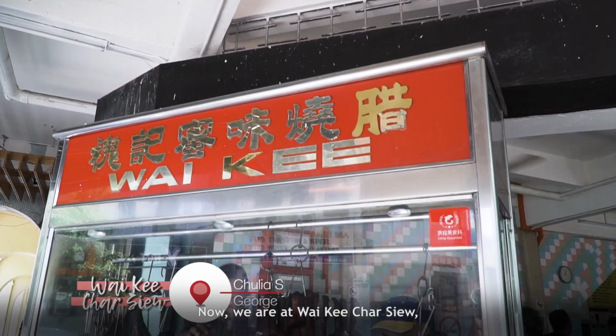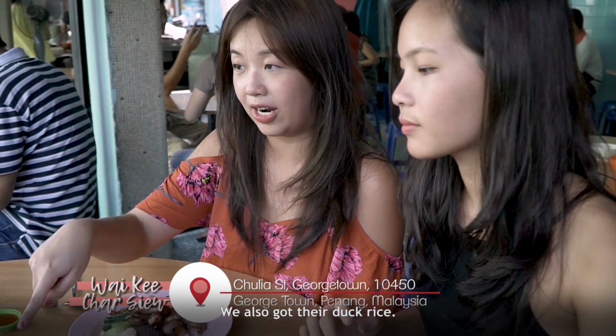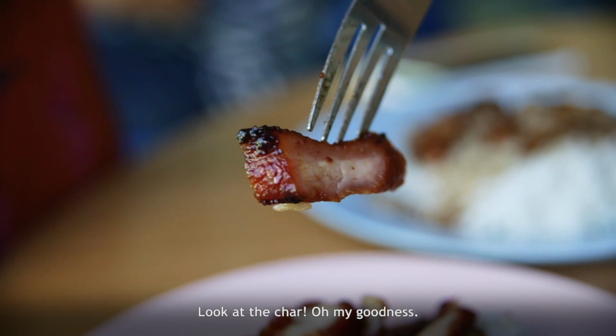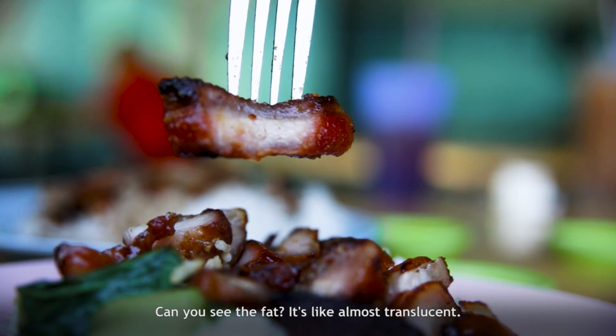Okay, so now we're at YP Char Siu, so obviously we had to get their char siu rice. But we also got their duck rice. Their char siu always sells out. Look at the char, oh my god. Can you see the fat? It's almost translucent.